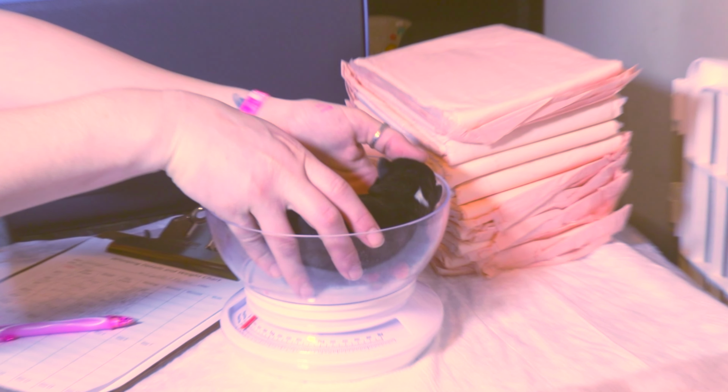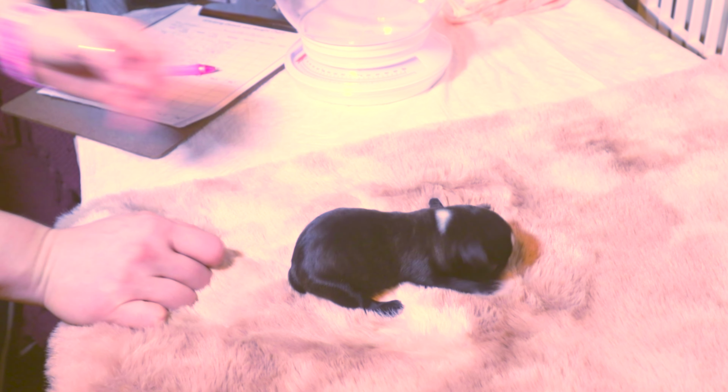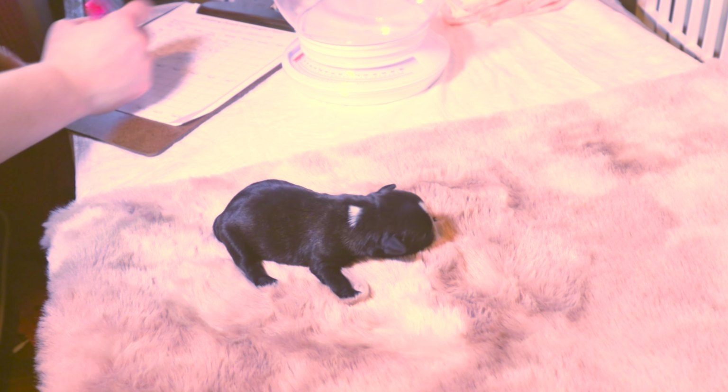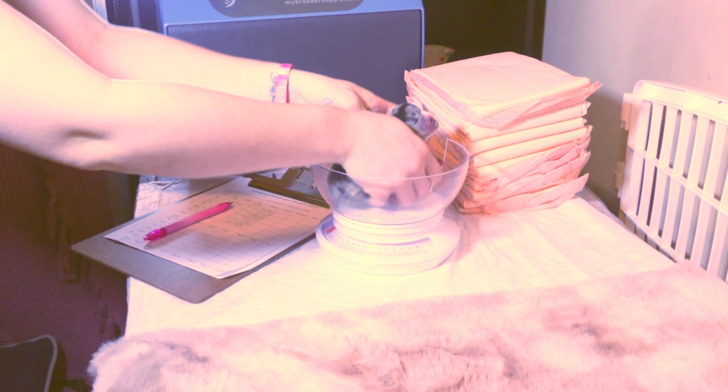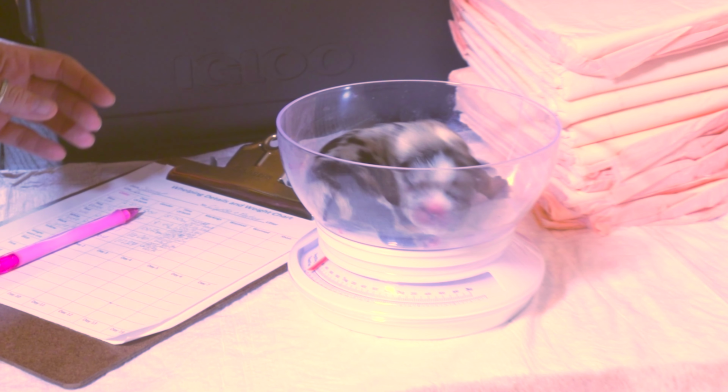This is baby boy Spring. He is a Boston Terrier. His dad is Dexter. He was born at 9:49 p.m. And this is our baby girl, Merle. Her name is Bunny, and she is weighing in at 8 ounces, which has been the theme of the litter, apparently.